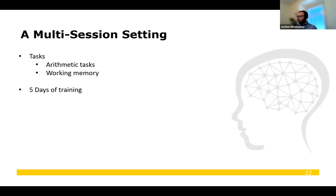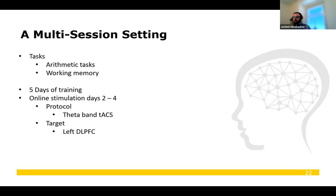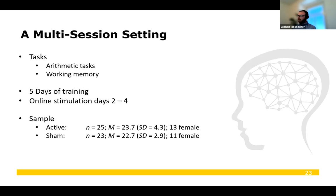Stimulation over these 5 days happened on days 2 to 3. It was again online, meaning while participants worked on these tasks. And as said, it was the frontal theta band stimulation that we used for it. The sample was 25 persons in the active group and 23 in the sham group, again double blind. And I guess by now you can probably expect the results.